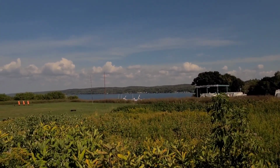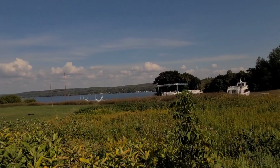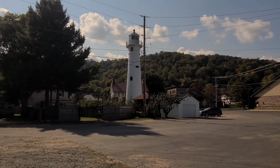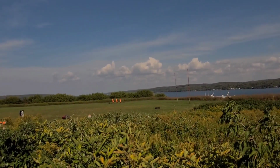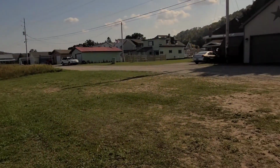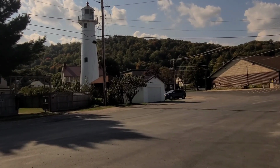So this is Munising. That's Lake Superior, of course, and then there's some islands out there, Grand Island, and that's kind of a lot of protected water. This is a very popular area, and it doesn't surprise me that there was some shipping. I have shown you guys the wooden lighthouse on Grand Island. I'll link that video below. I think it's one of two still existing wooden Great Lake lighthouses left.